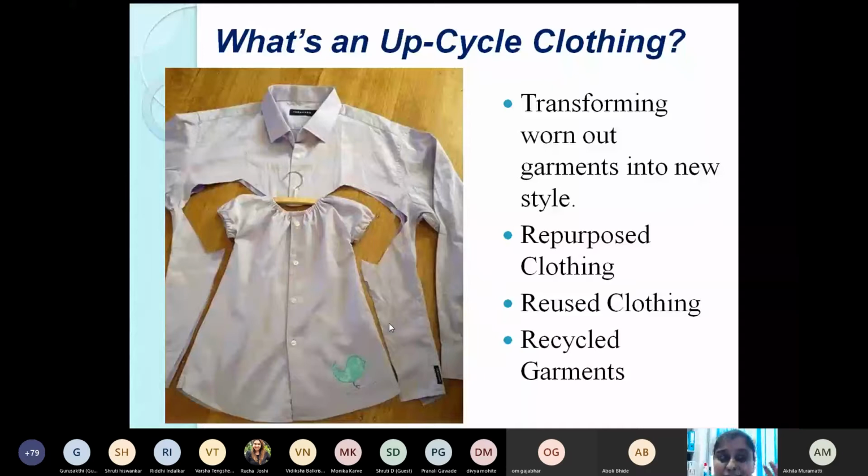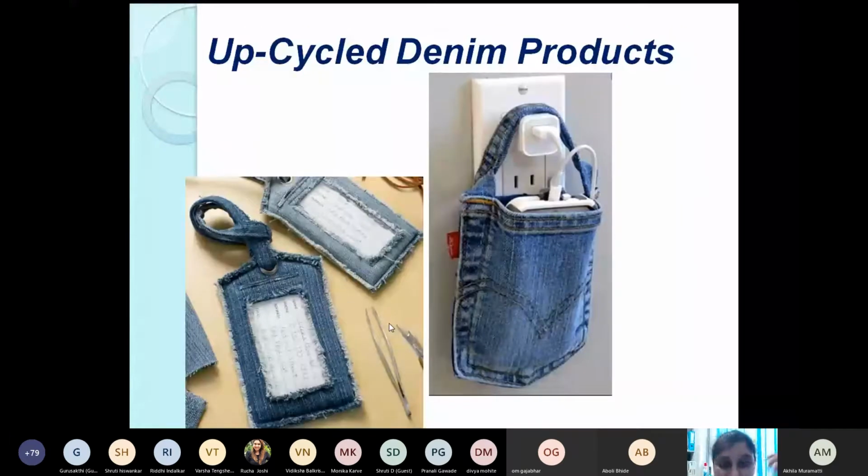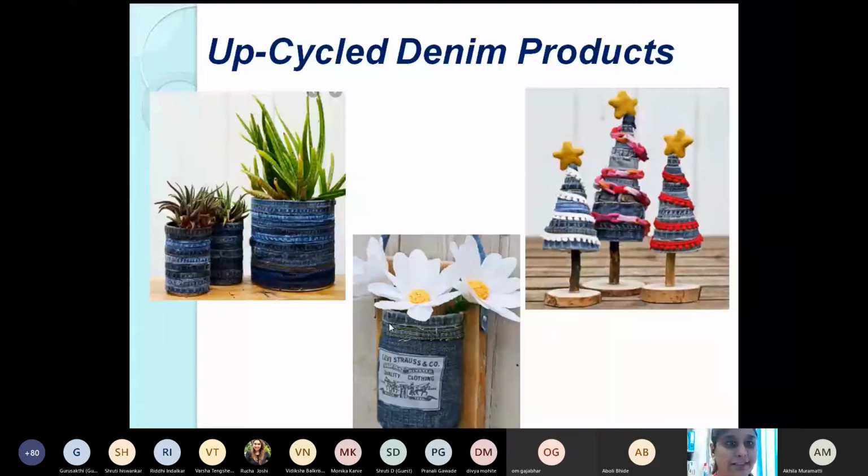I will just take you through some upcycled denim products, which are very much in trend. So you can see a mobile charger and a hanger. Then you can see some very cool ID cards, which students can really sport. You can keep your library cards in it or carry your access cards in it. And here are some home decorative products, like making a Christmas tree out of denims. All the denim seams are being used and bound over on a wooden stick. And then you can see a flag vase, which can be used as a home decorative product, and you have some beautiful planters completely made out of denims.